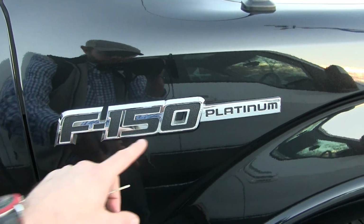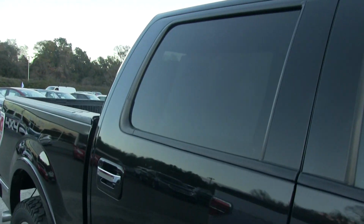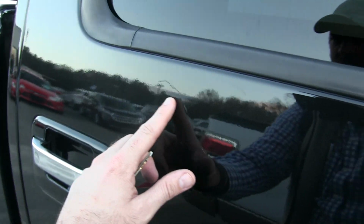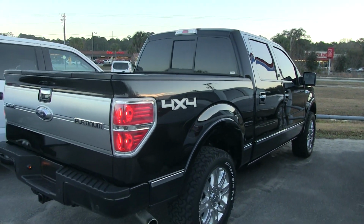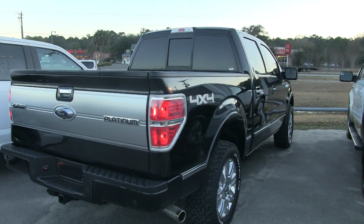The badge is looking good. The Platinum, wow, this bad boy is loaded. Again, you got tinted windows on the side, full four-door. I do notice a little scratch right there, if you can see it. It does have some touch-up paint in it. Does still have a warranty on the truck as well, so that's good stuff. 4x4, of course, it's going to have that four-wheel drive for you to get the job done here in the Carolinas.